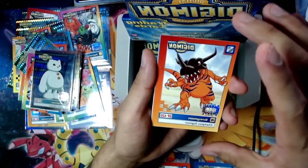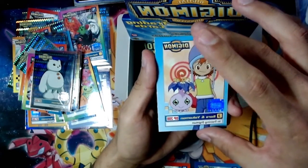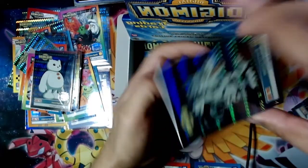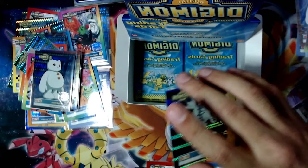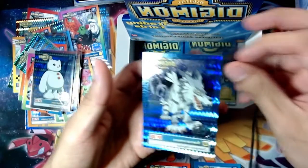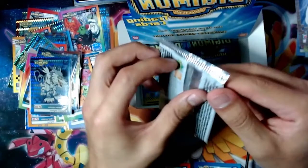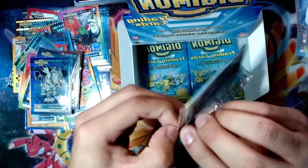Oh, look at the centering. I'm upset. Oh, let's go. You gonna whack someone with it or what? Chug it. Come on. Shotgun it. All right, hold up. Garurumon. Yeah, this is for Garurumon. Hold up, let me get situated.